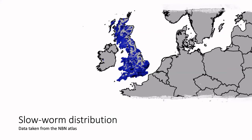Slow worms, on the other hand, tend not to like to be in direct sunshine. They take a lot of their heat from items in their environment and tend to stay underneath things. So unless you're physically going out and looking underneath rocks, looking underneath refugia, you probably won't find slow worms. This isn't always the case. You'll sometimes see slow worms just basking. But I imagine that this is just more of a representation that slow worms are more cryptic than common lizards and therefore are far less recorded.